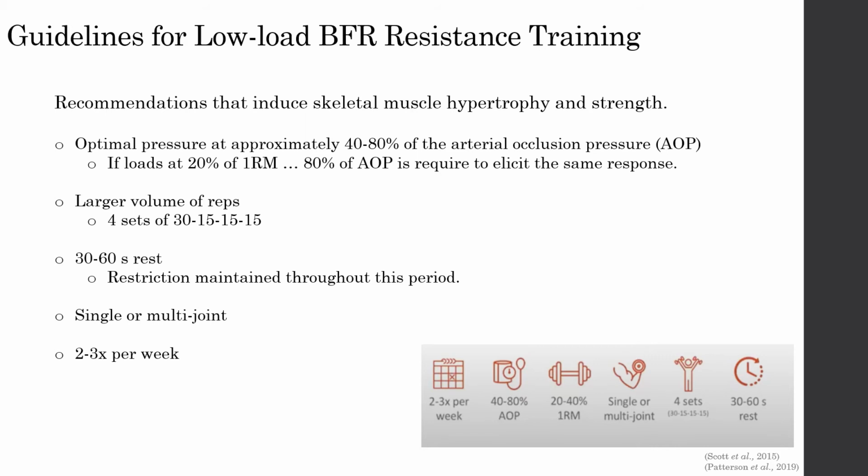Resistance exercises are to be at loads of 20 to 40% of an individual's 1 rep max. When the loads are at approximately 20% of an individual's 1 rep max, an 80% arterial occlusion pressure is required to elicit the same responses. The use of a larger volume of reps is recommended, with literature suggesting 4 sets of 30, 15, 15, 15. The higher volume of reps is due to the ability of lifting lighter weights, as the individual has the ability to perform more repetitions.